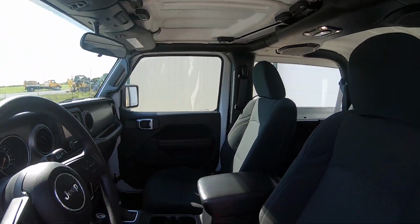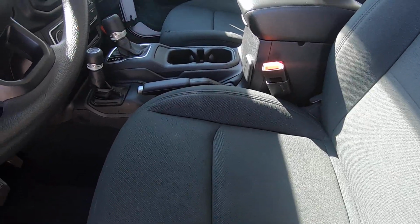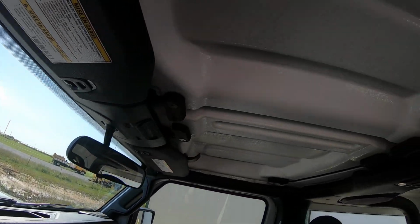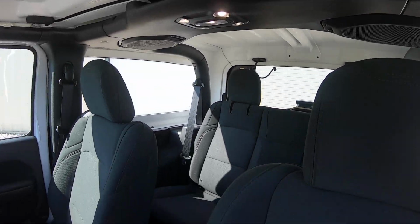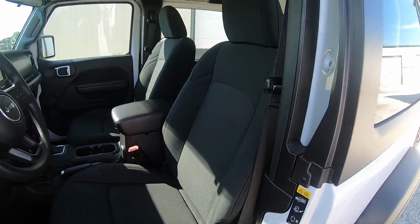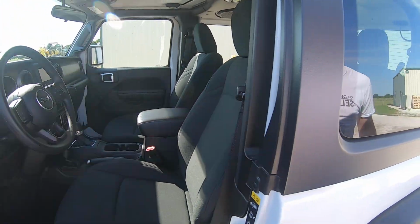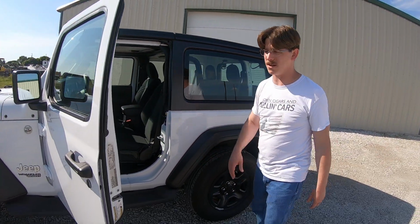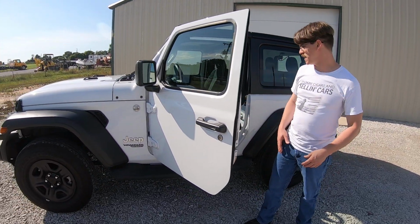Interior is immaculate. Like I said, this thing still smells brand new, so the top's never been off of it. Just in great condition. There's zero body damage, zero paint damage. There's no issues with this car. It is perfect all the way around, cosmetically and mechanically. As I said, it only has 4,000 miles on it. Let me show you the engine real quick, start it up for you.